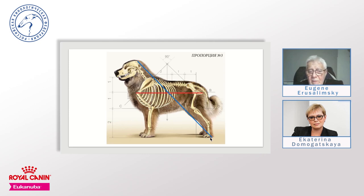We see in front of us the projection of the dog silhouette on the vertical plane parallel to the longitudinal axis of the body. So when you are measuring this distance, you should understand that it should be considered the projection of this segment to the vertical plane I told about.